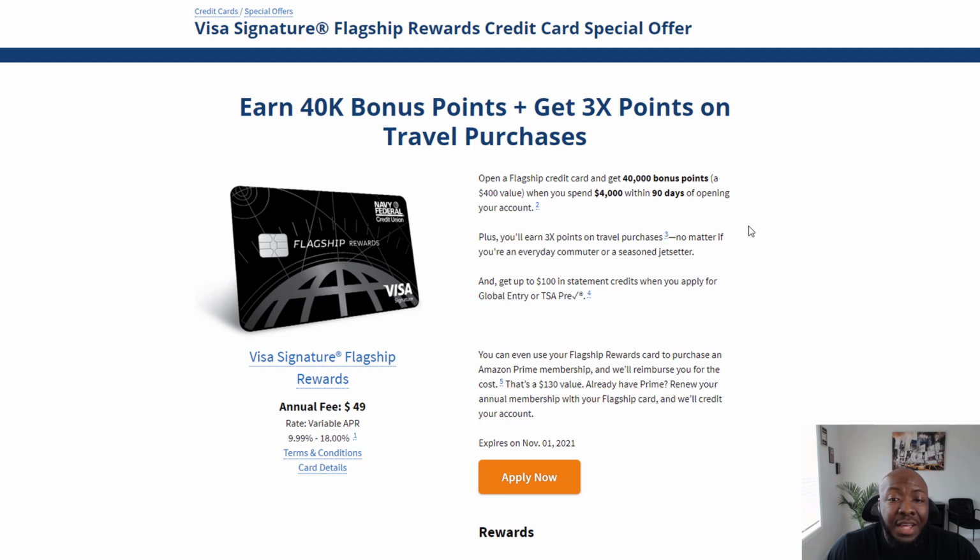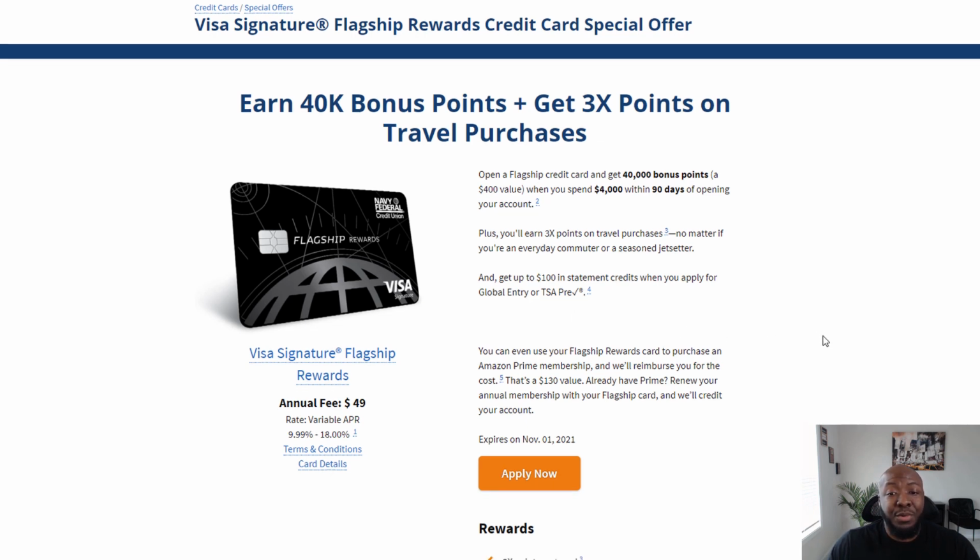You can also earn 3 times points on travel purchases, as mentioned before, no matter if you're an everyday commuter or a seasoned jetsetter. So it doesn't matter how seasoned you are in regards to traveling, you can rack up points with that. Again, they mentioned the TSA PreCheck there, and that is pretty much the Flagship Rewards card.